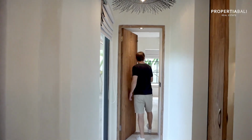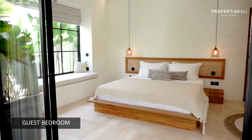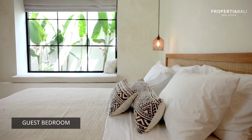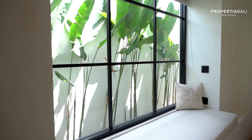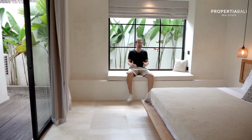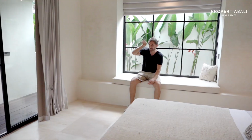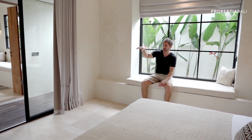All right, so we come into the third bedroom. Again, a little bit different arrangement of the space. Bed orientation is different. We have another bench window, a little bit bigger, but still just so comfortable. We've got this great view of the garden. I think everything's really been thought about how you can have the perfect perspective no matter where you're sitting.